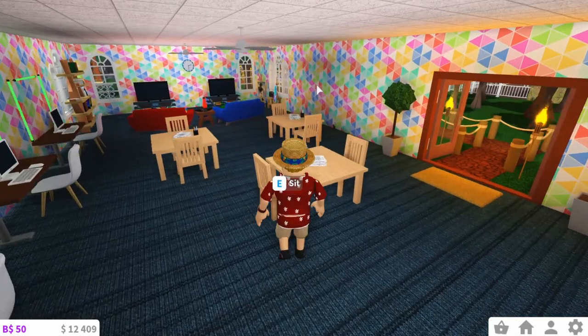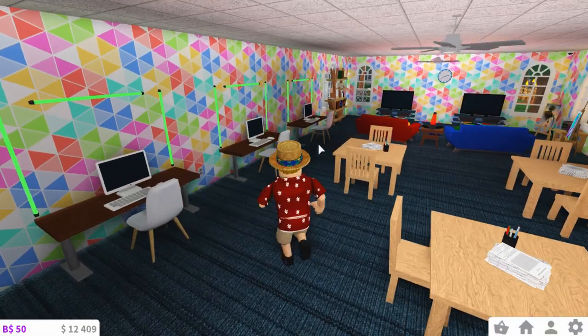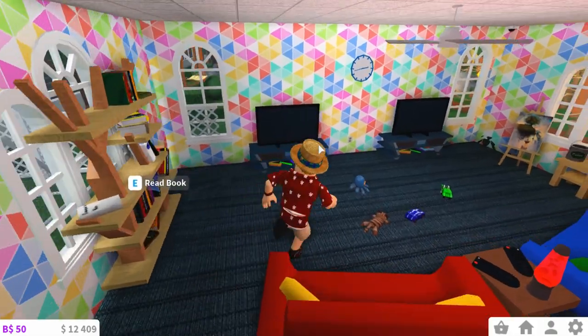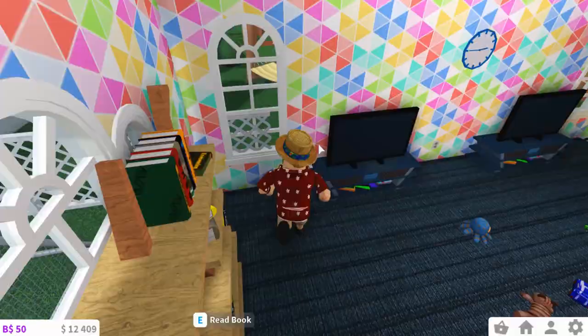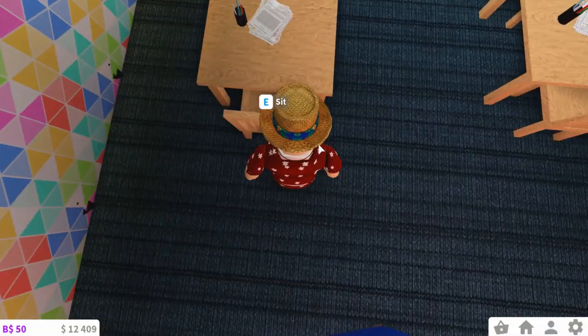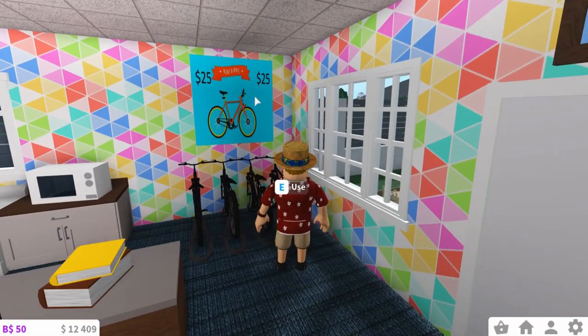This is the clubhouse. It's meant for children to stay here and play, but adults can stay here too. You can also rent a bike for $25 and bike around the plot.